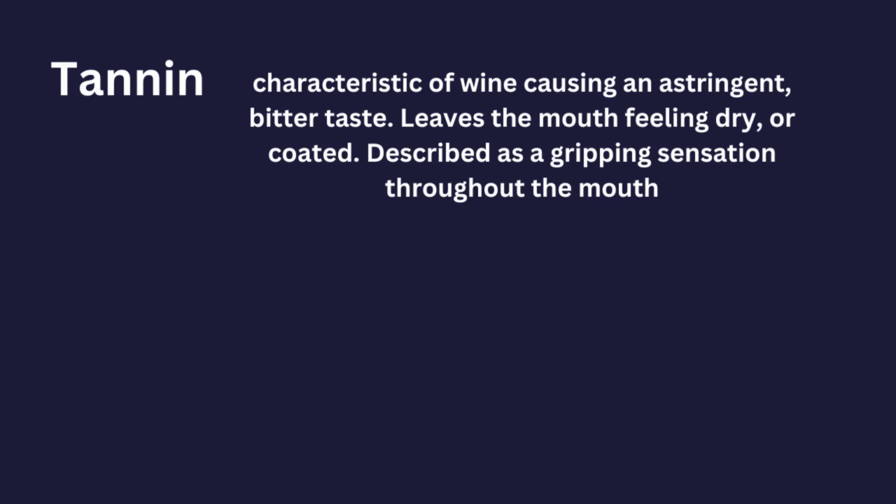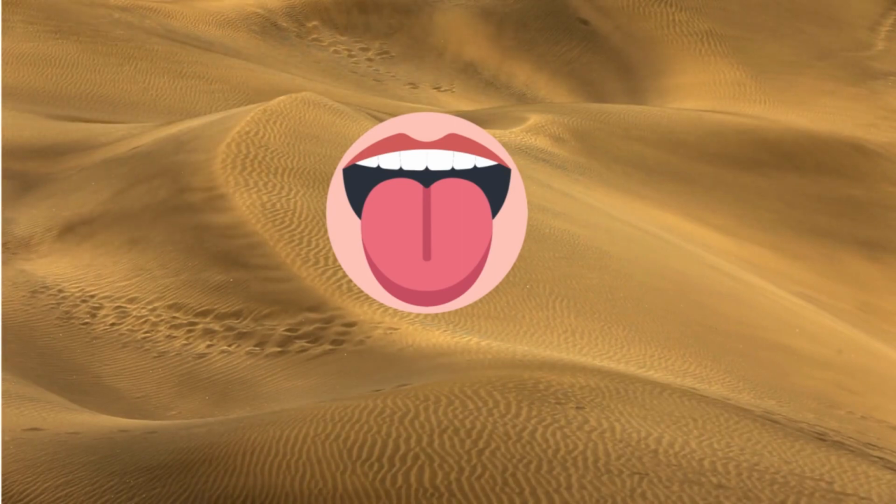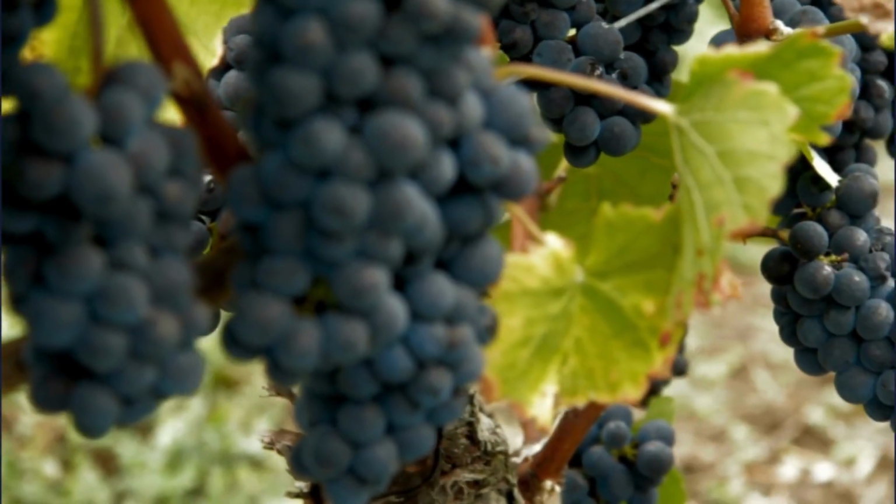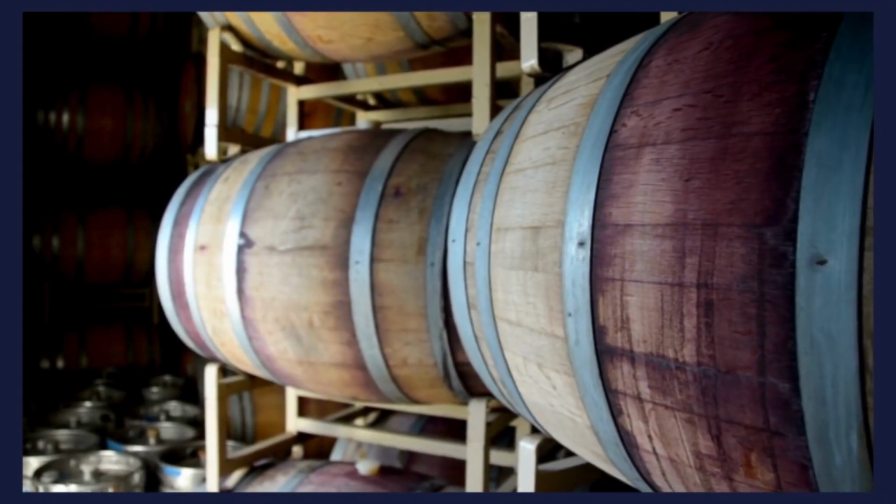Tannin is an aspect of the wine that causes an astringent, almost bitter taste, leaving your mouth feeling a unique, dry, gripping sensation. Tannins are naturally found, but in the case of wine, the tannins come from both the skins of the grapes and the wood from the casks that they're aged in.